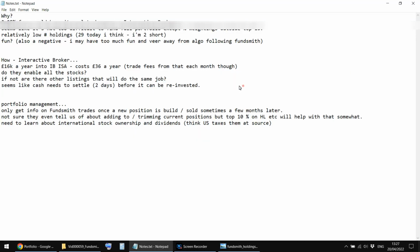Yeah, this is the other thing I've learned, because I've gone on YouTube looking at how Interactive Brokers works, and it seems like when you sell something, you have to wait for it to settle before you buy something else. That's not how it is in my other brokers. In my other brokers, if you sell something, the cash won't settle for a couple of days. So if you wanted to withdraw the money from the broker, you'd have to wait for it to settle. But if you wanted to go straight back into something else, it doesn't mind. It'll just let you do that straight away, because you're not taking the funds away from the broker.